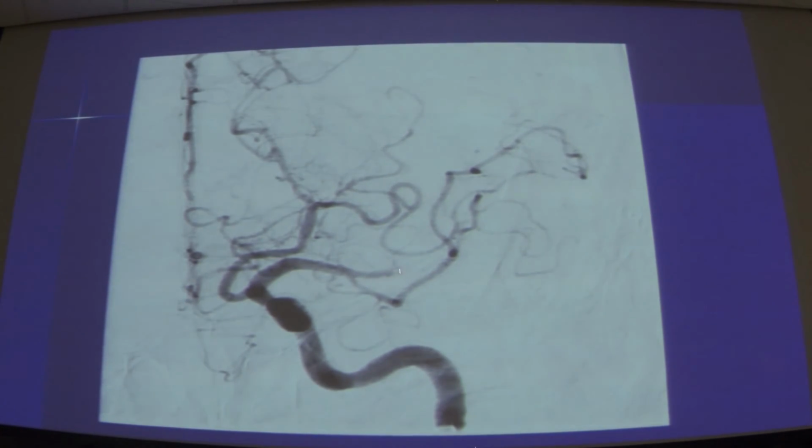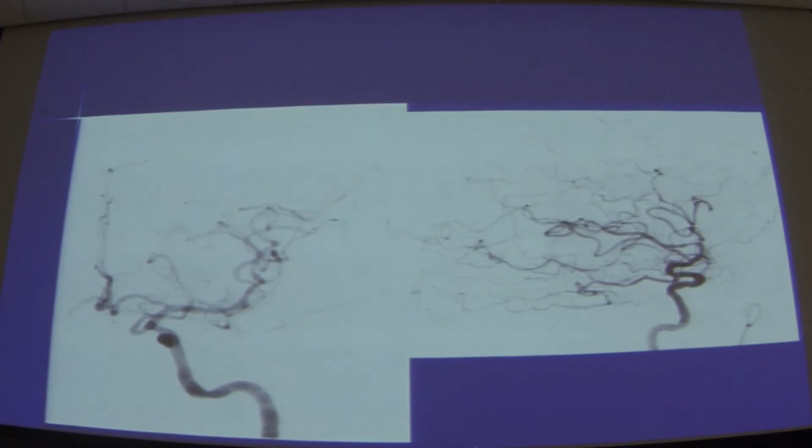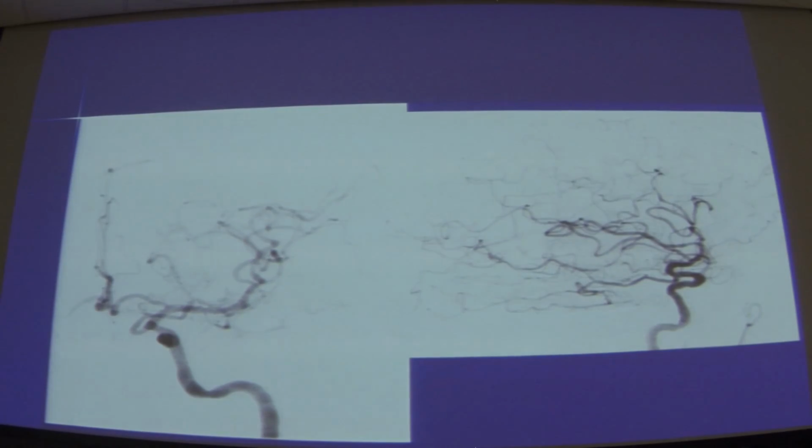So now I have this, but there's this distal M1, genu bifurcation clot. I do one more aspiration, and that doesn't come out. So I switch to a stentriever and pull that out with the stentriever at that point. It looks like the same clot as on the last picture. Yeah, I just took the clot and put it accidentally over.